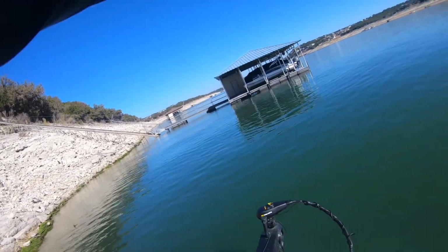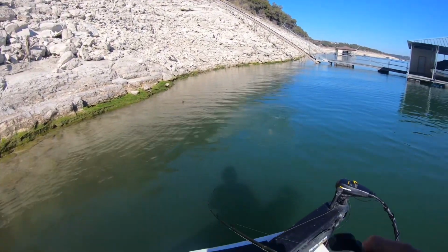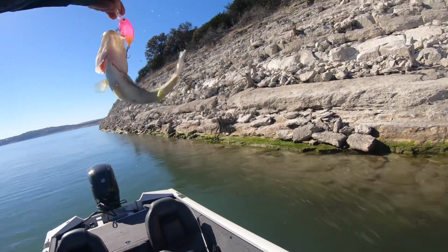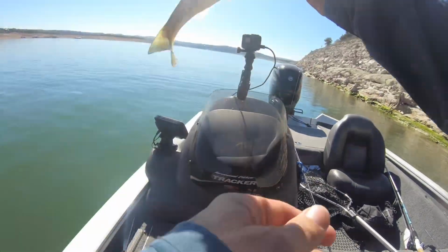A fish? Yeah, we got a fish on the pink one. Hey, little one. Let's get you in the boat. Oh, it's a cute little fish for a very cute little lure. All right, guys, first fish of the day.